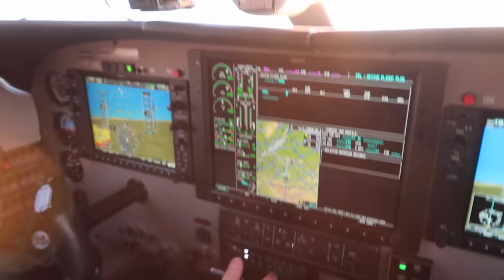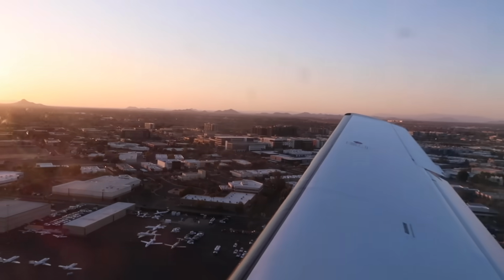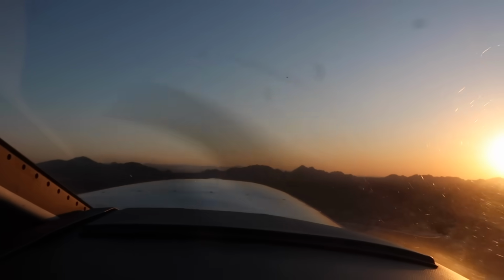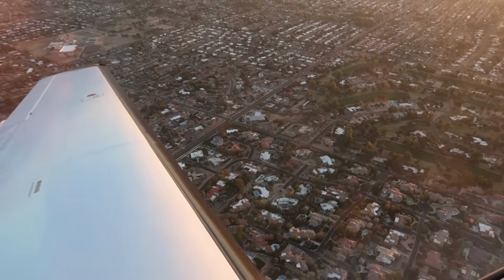We'll kick on the yaw damp for our passengers in the back. There's 100 knots, flaps coming up. Mirage 6, Charlie Mike, when able, block VFR. Okay, VFR, 6 Charlie Mike.